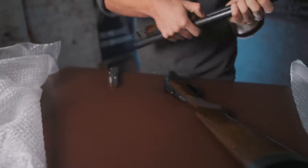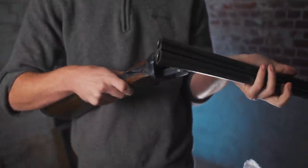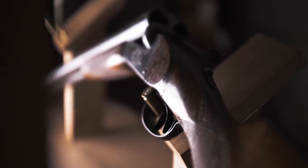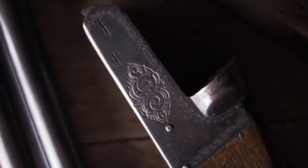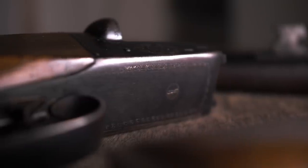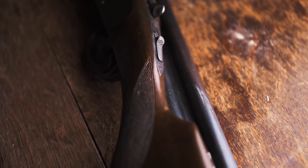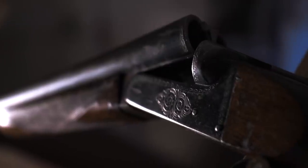Right, let's see what 50 quid buys you. Ooh, look at this absolute beauty. Does it even deserve a gun porn segment? Probably not. Are we going to give it one? Oh yeah. A Zabala LP71. But let's start at the back.